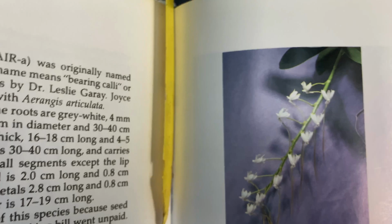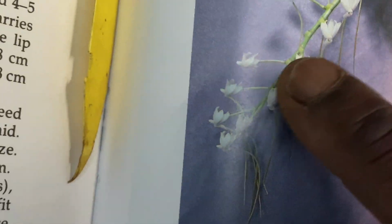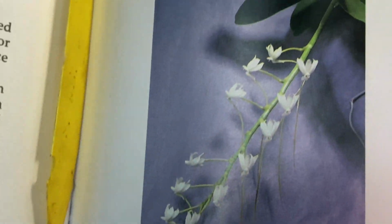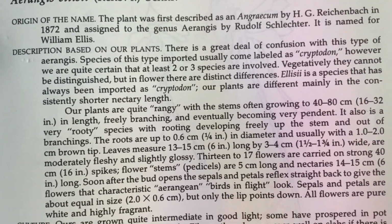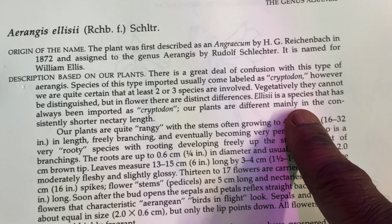And then this is ellisii. And you can see, as I have said also, the way that the flowers are reflexed back, and when you see all the flowers aligned, they look like birds that are flying in a pack. You can see that it's like the wings are flapping. So that is pretty much the style of ellisii. Now ellisii, which is right here, was first described as an Angrecum in 1872. That's also why there's been confusion between ellisii and cryptodon, just some very slight differences.